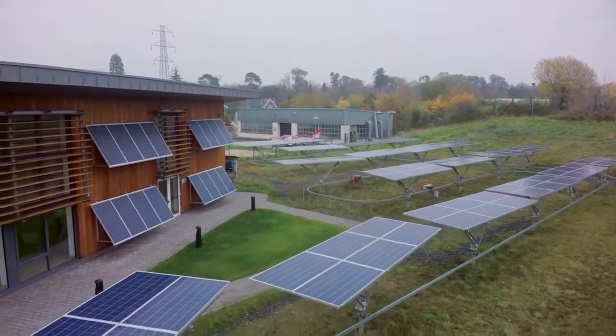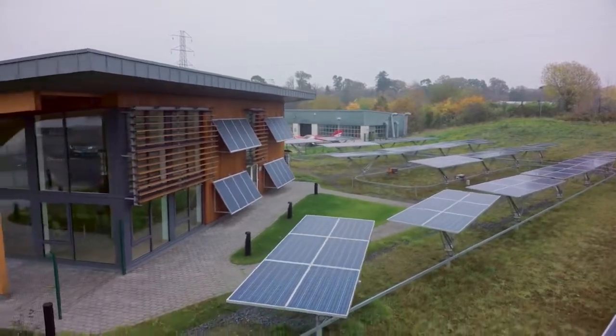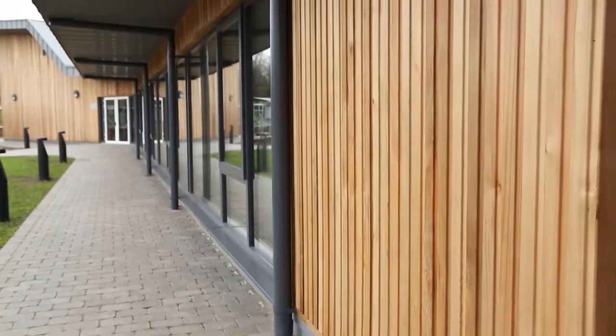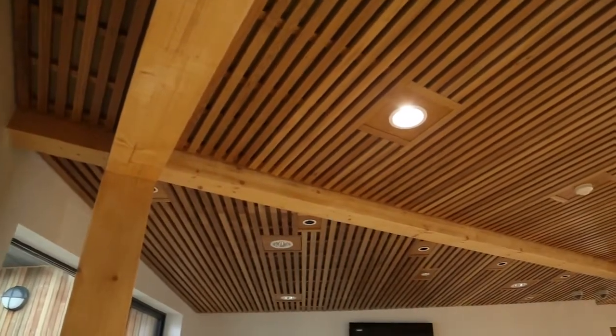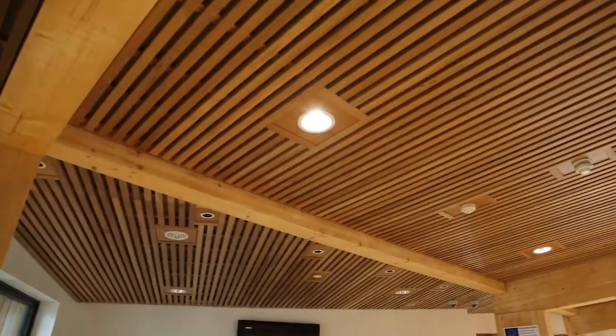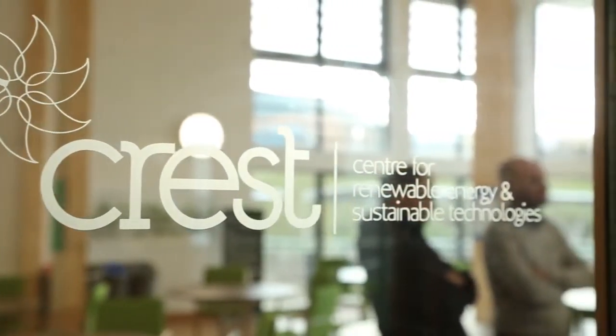The main structure of the building is not steelwork as you would have in a conventional building, but it's all timber glulam trusses. This particular building is what we call the flagship for sustainable design, because every single design decision within it was taken in relation to sustainability criteria. CREST stands for the Centre for Renewable Energy and Sustainable Technologies.